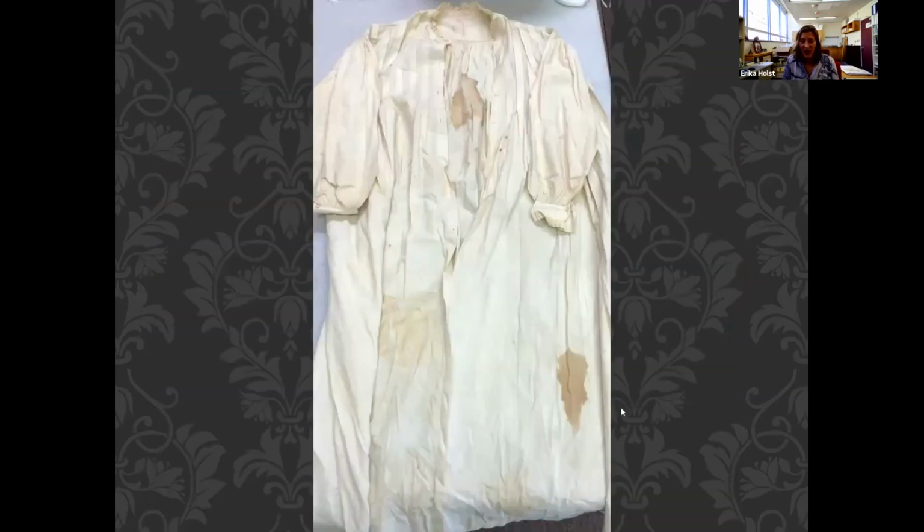And so this one, this is an intriguing garment, and this came to us from the donor, whose theory is that the brown spots that you see are blood stains on this nightgown, and that Caroline was actually wearing this when she went into labor. And so you're seeing kind of the blood of childbearing on it.